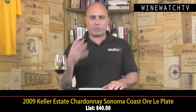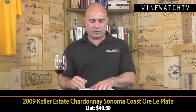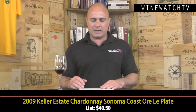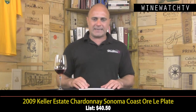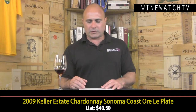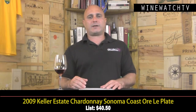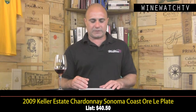This wine, a more bright and fresh style, all stainless here, with a nice creamy texture though. A lot of nice richness in this wine, green apple and lemon citrus fruit, a nice tongue-tingly minerality on the finish, nice length and depth of fruit. This wine, aged in neutral barrels also, no malolactic, but lovely richness and a long finish. This wine even better on the second day, $40.50.